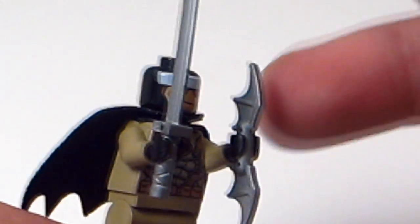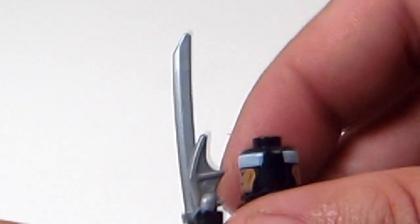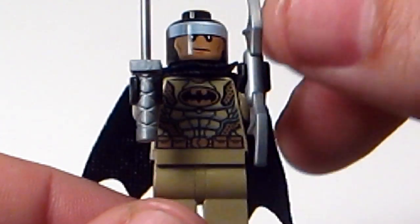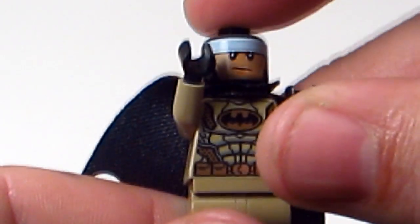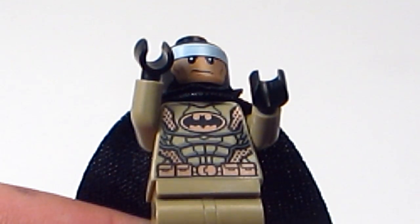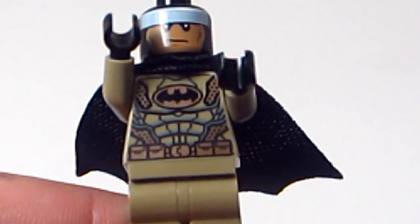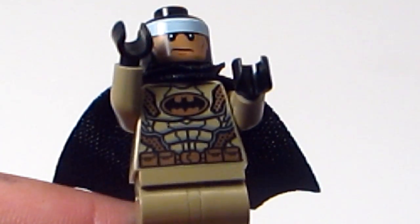This time we got the Batarang, and a second Batarang, and the Katana Sword, which I quite like a lot, too. And then the chest is a torso build. Let me take these out of his hands. If you can see that, his torso is really, really well done. I really like that. It shows his six-pack off pretty well.